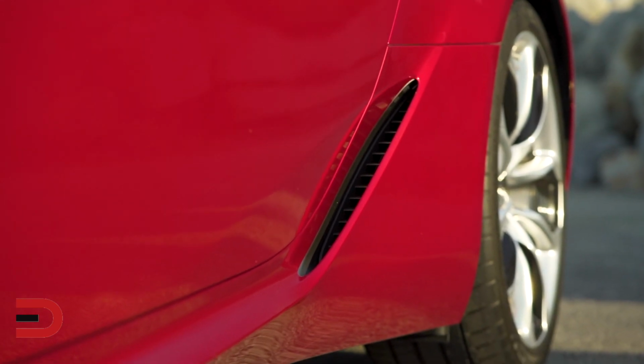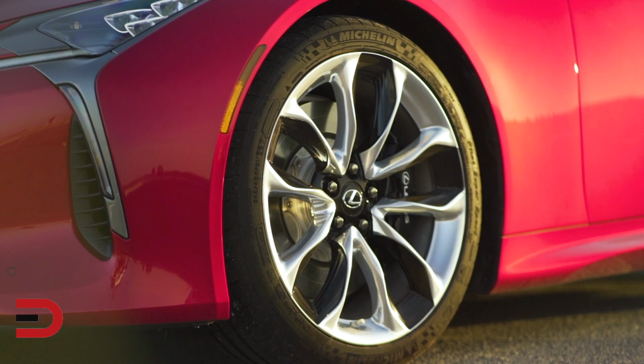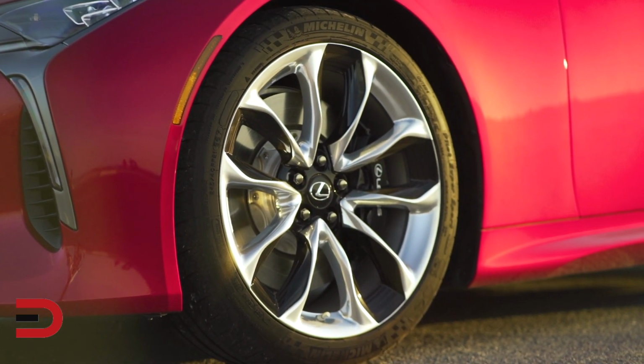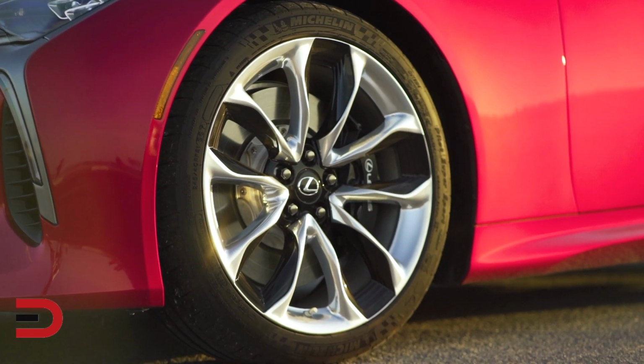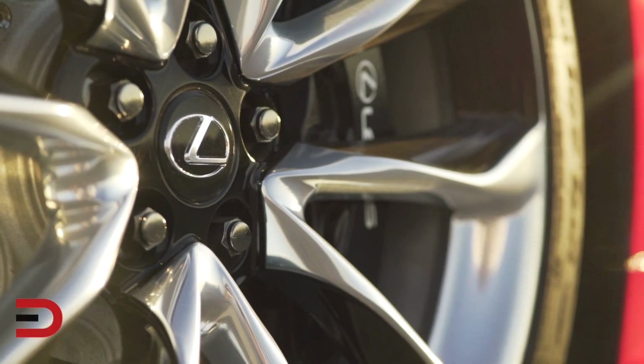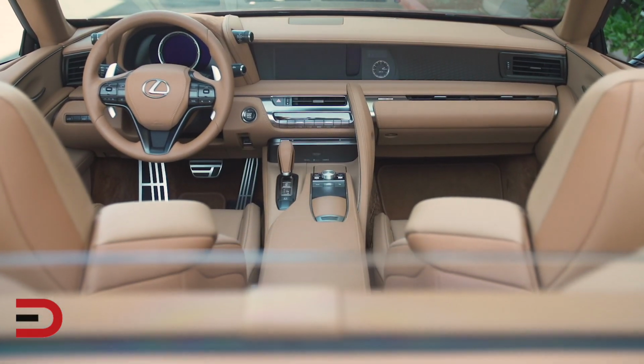The convertible posts an impressive 0-60 time of 4.6 seconds, and its maximum track speed is electronically limited to 168 miles per hour. Just as the tires touch the pavement, you are connected on the inside.